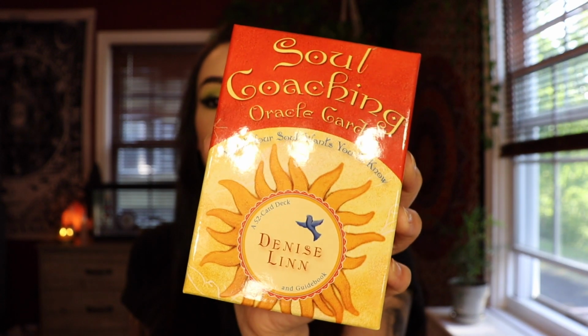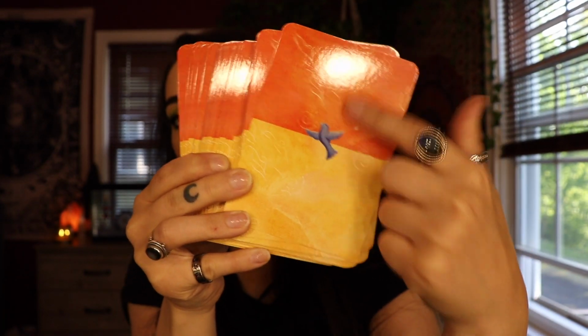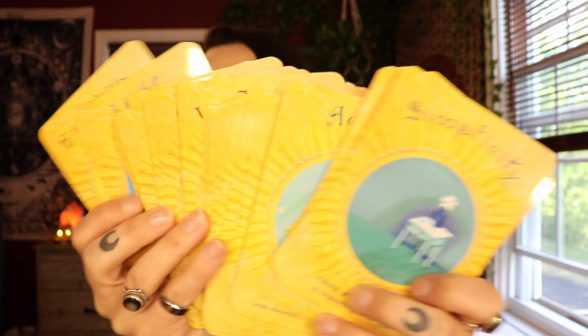The next one that I really love is the Soul Coaching Oracle cards. These ones aren't the prettiest, I will say, but they are just some of the most uplifting ones that I've used, and it honestly just makes me so happy using these. They have like a little dove, and they are red and yellow. They look like that on all of them. And they are super simple. They just have little words.